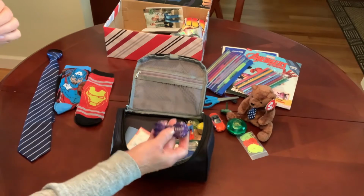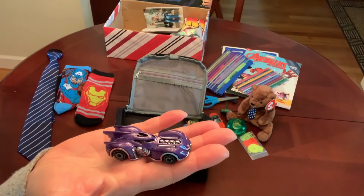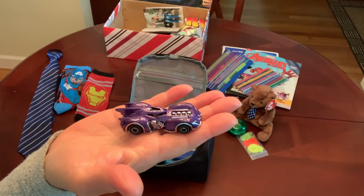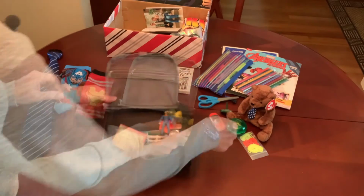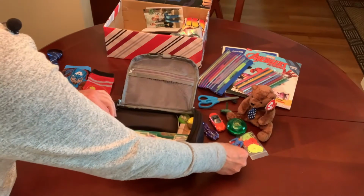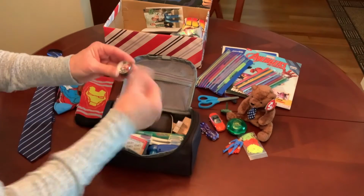We've got a Batman car. That's his other Hot Wheels car, and Batman is Bruce Wayne, and he was an industrialist and of course CEO of Wayne Enterprises. He's got a little Batman figure and a couple of Marvel bounce balls.